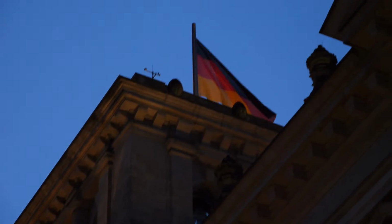Okay, so we're not really doing this in any logical order. Now we're going to go to the Reichstag Building. Because it's winter time here in Europe, it's getting dark pretty early, but it's not such a bad thing because all the Christmas lights come on and it looks very pretty.